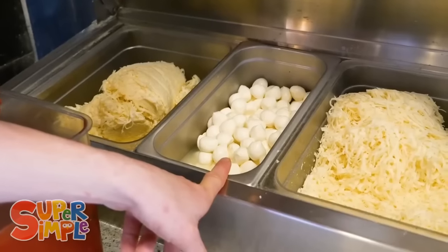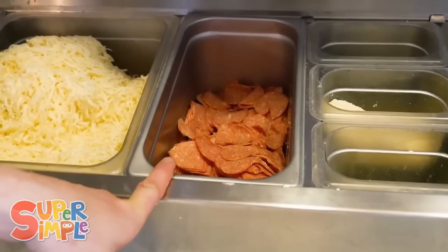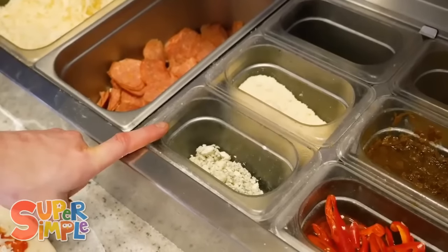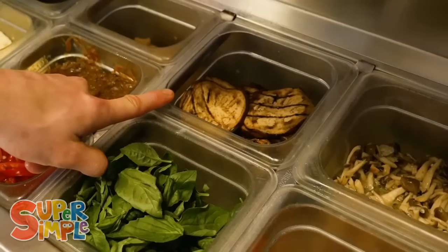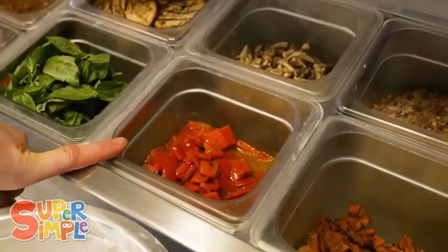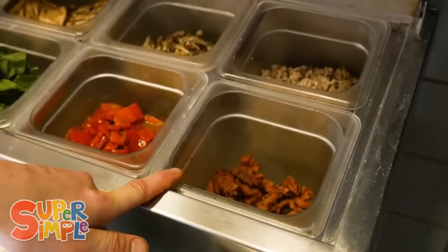So what are all the toppings that we have? Well, we have our bocconcini. This is the mozzarella. Pepperoni. This is my favorite. Parmesan, that's the salty cheese. Blue cheese, that's the stinky cheese. Grilled pineapple, caramelized onions, pickled peppers, grilled eggplant, basil, shimeji mushrooms, roasted red peppers, fennel sausage crumble, and this is our barbecued Spam. Well, I like pepperoni too. Why don't we make your favorite? We'll do pepperoni. Let's make some pepperoni pizzas.